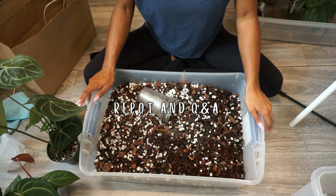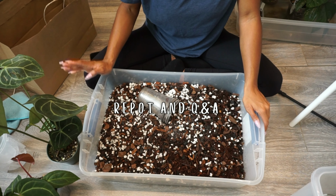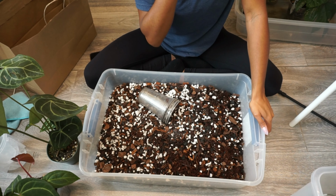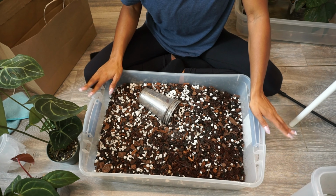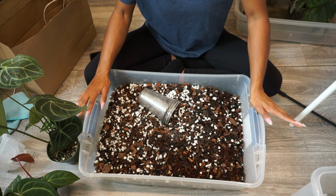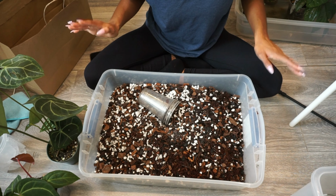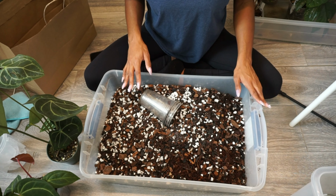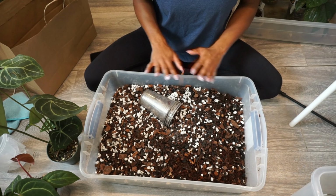All right, you guys, so I am sitting on the floor because the floor is just more comfortable for me when I'm doing this. Usually I do sit on the floor when I'm doing the repot, but I have the best lighting in the greenhouse, so I figured I would just do it on the floor like we always do. So this right here is my soil-free potting mix that I use for all of my plants.